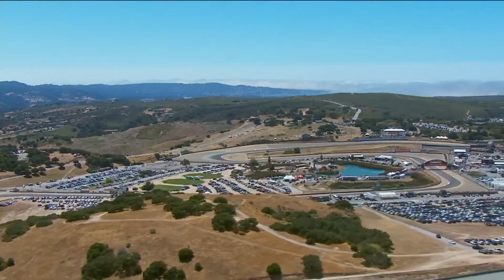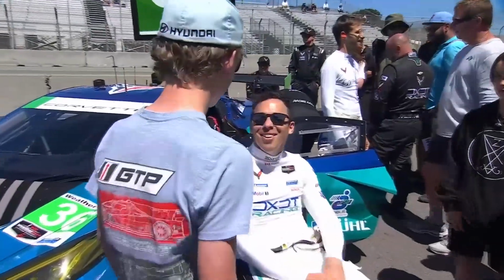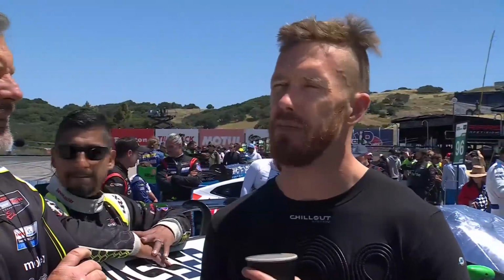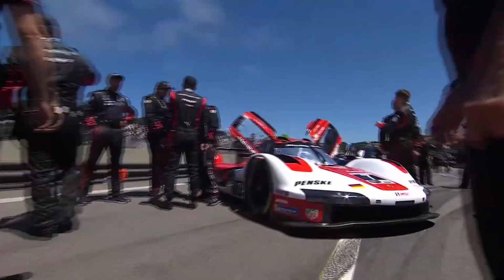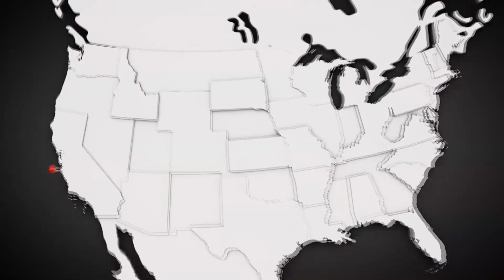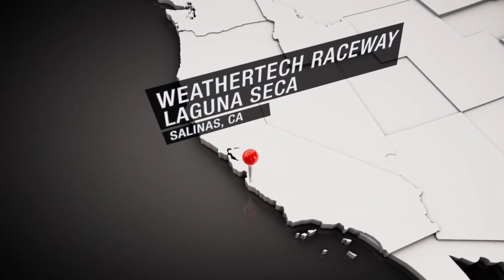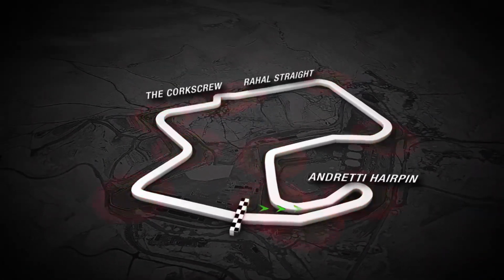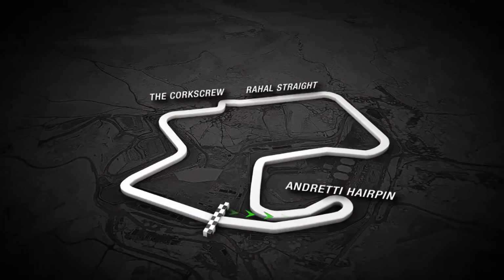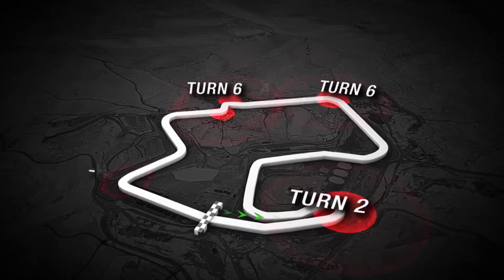The history of sports car and motorsport racing runs deep here at the WeatherTech Raceway Laguna Seca. It's a circuit that demands concentration. It's a circuit that demands perfection, because just off the hard standing of the track surface there be problems, and those problems are the gravel traps and the sandy soil around the 2.23 mile circuit with 11 corners just off the coast inland from Monterey on the way to Salinas.